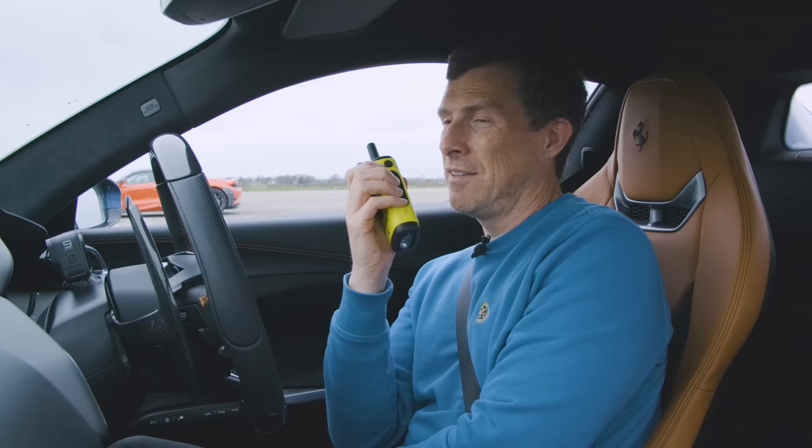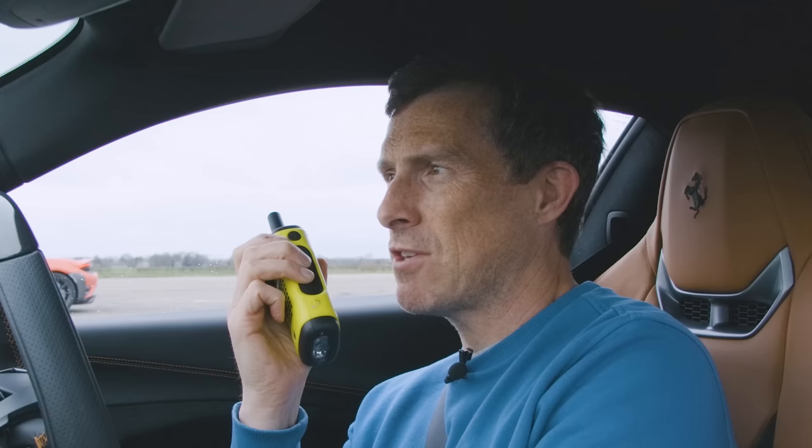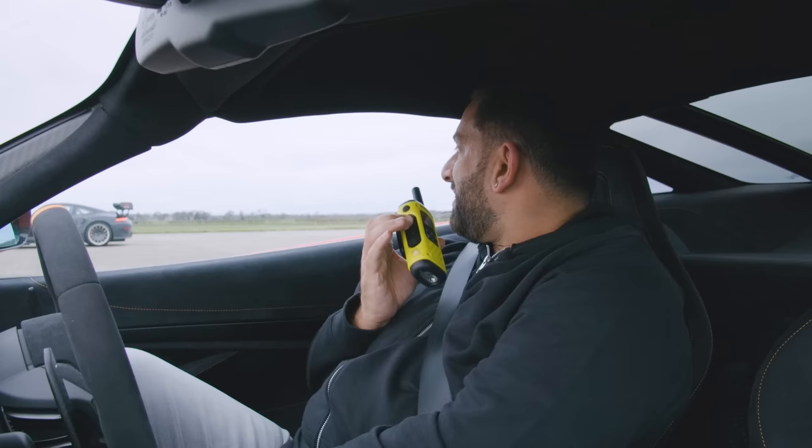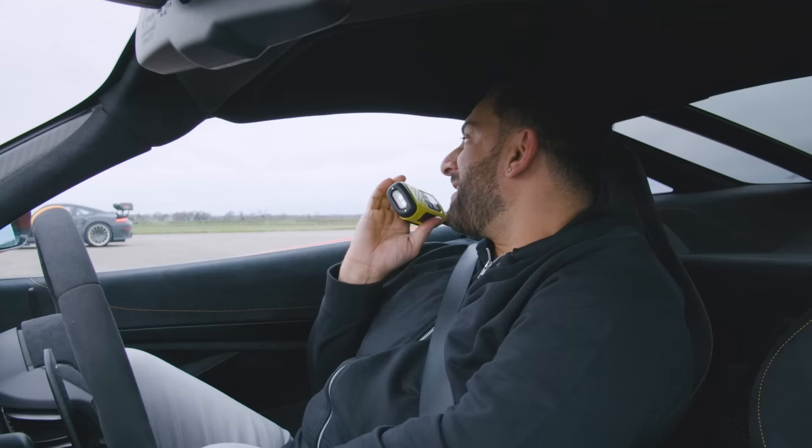And that car is quick. I know, it's really, really quick. So it's going to be interesting to see how quick this Ferrari is. Do you think the Porsche is going to stand a chance, Yanni? I don't think so. You do have young Daniel there, and he's got the aero on the rear wheels, so it might go a little bit faster, but I don't think so. I think it's between you and me. Well, we're going to find out.